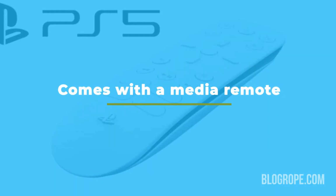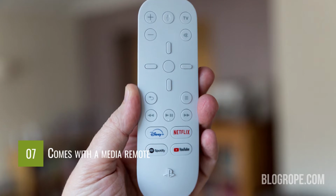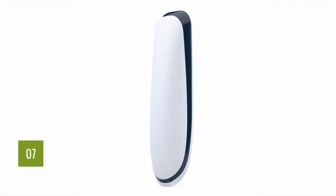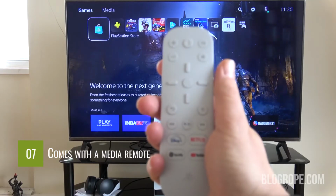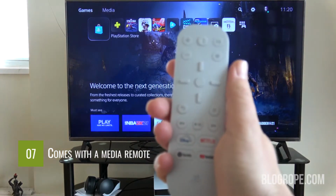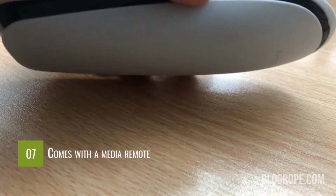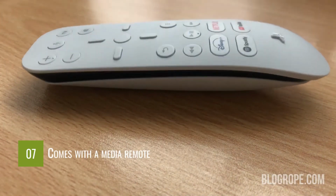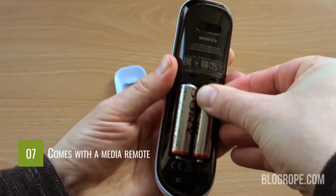Number 7 comes with a media remote. The media remote is a convenient option for watching movies and shows on PS5. It includes dedicated buttons for popular streaming apps, playback controls, and a navigational control pad. The dimensions are approximately 45 by 145 by 26 millimeters, excluding the largest projection, and weighs in at approximately 55 grams. It runs on two AA batteries, which are included.